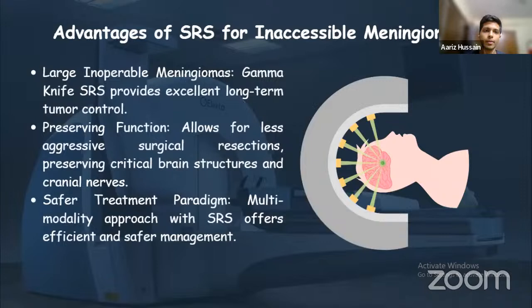Thank you, Aram. So what are the advantages of SRS for inaccessible meningiomas? All right, meningiomas ka masla bhi ho sakta hai, they can be at a part ke wahan pe surgery ke zariye access karna mushkil ho. So that is the best option for SRS.